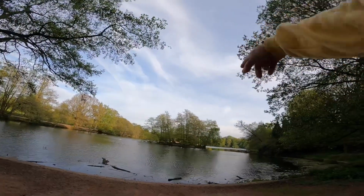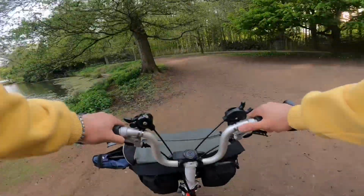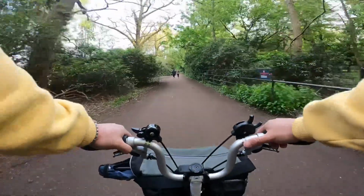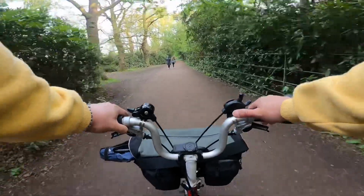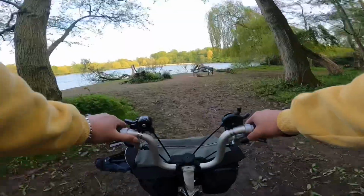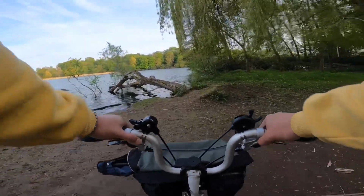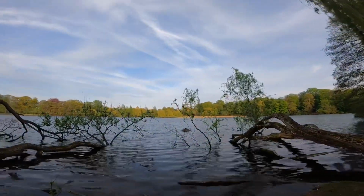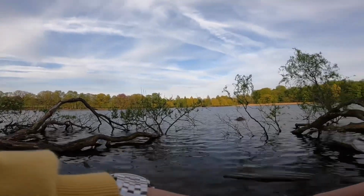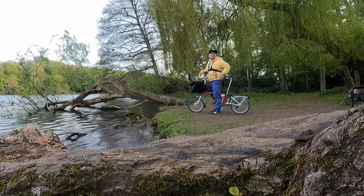I'm going to go to the other side so I can see the sun from there. It's a great place for walking in this area. And have my tea here. Got bench as well. Yeah, lovely. Oops, flying.